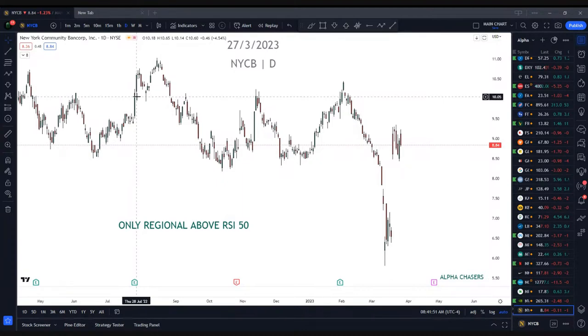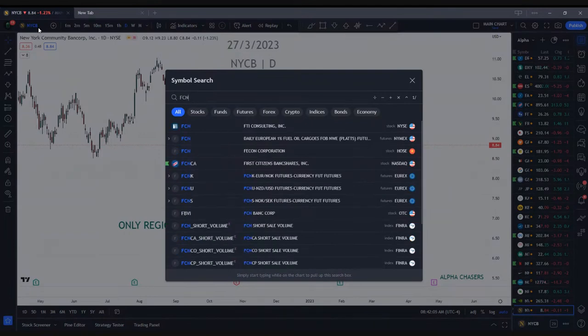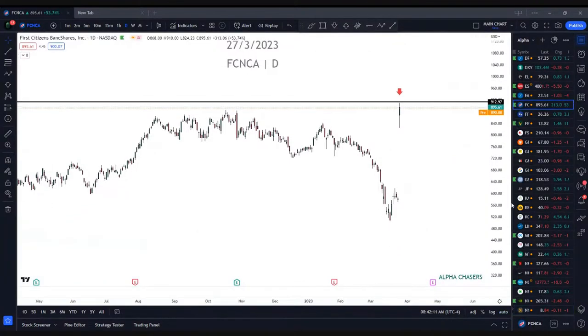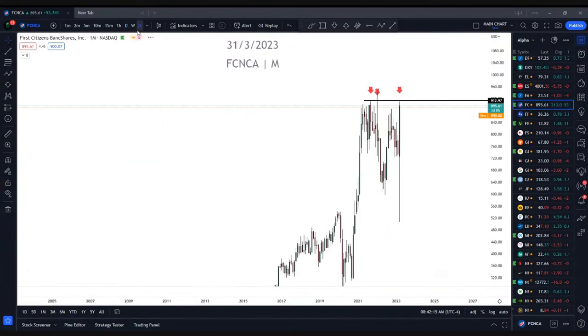I want to understand why that's happening. Why are they allowed to buy assets, right? And I know the reason behind it. I know why they're the ones that get to buy assets, because they have the safest balance sheet, right? Then you go and you go FCNCA. Well, I mean, they just got the absolute deal of a lifetime, this bank.